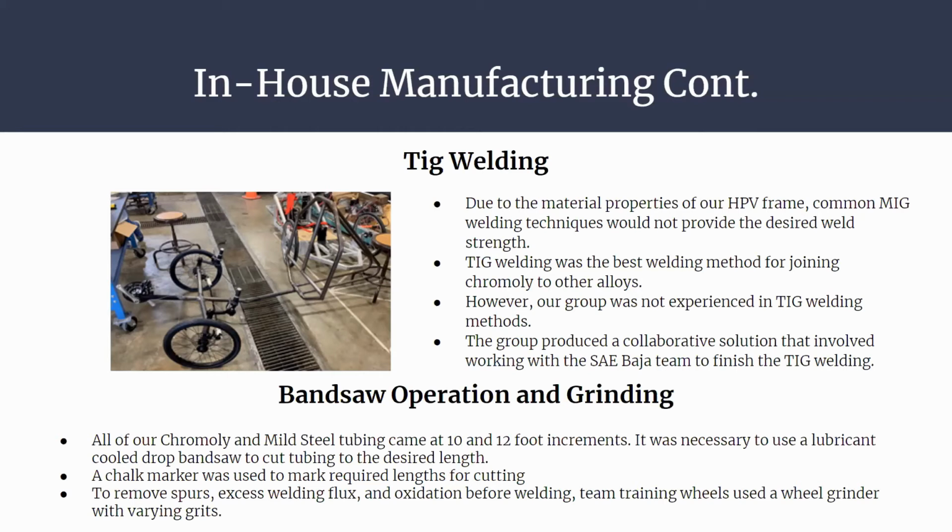There was a member from the Baja team this year that said he knew how to TIG weld. So myself and several others went over spring break right before the virus popped up, and we met up with him, and he actually welded our frame and helped show us a little bit about TIG welding as well. So not only was it productive for our project, but we actually got to learn a little bit as far as TIG welding goes. Throughout this process, a lot of grinding was done.